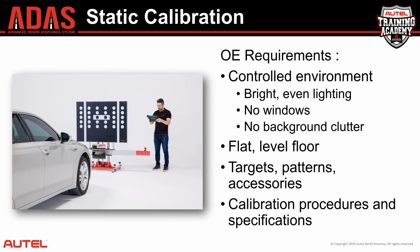Then, of course, you need all the different targets and patterns and accessories for the different vehicle manufacturers and systems that you want to calibrate, as well as the calibration procedures and the measurement specifications. You can see here we're doing a Volkswagen forward-facing camera calibration, and the OE will tell us exactly how far from the front bumper that target needs to be placed, exactly how high the center of that target needs to be, and how square and how centered that target needs to be to the vehicle. So in the procedures and the specification guides from your service information system, you would get that type of information. That information is also built into the Autel ADAS calibration software to make it easy.